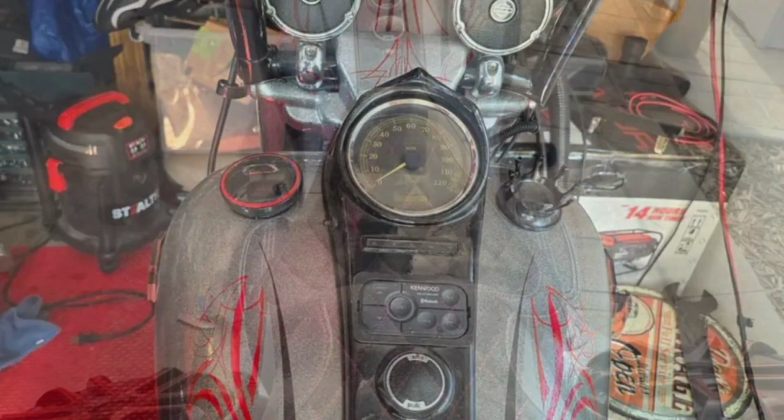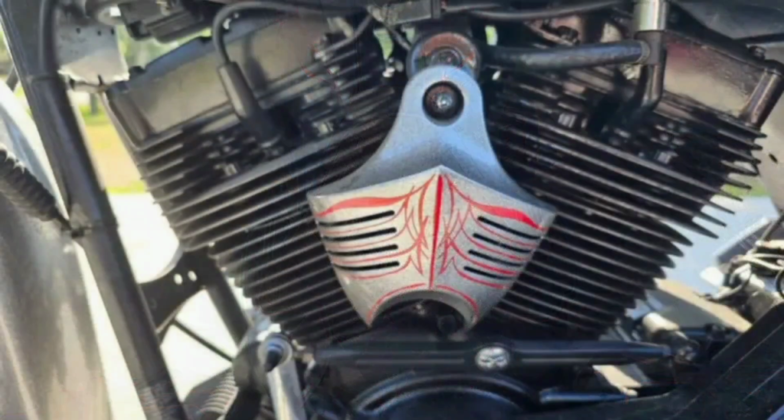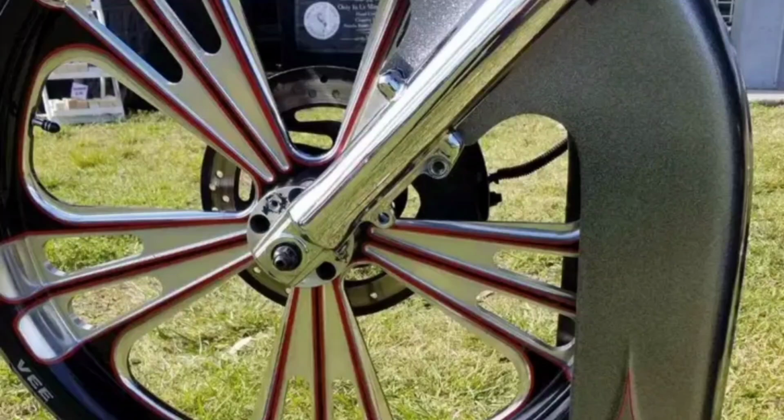I really don't. I think his price is a little on the higher side, but there's a lot of custom stuff done to this bike, and it's actually a good looking bike. But once again, it is a little bit older bike. I just don't know if it's quite worth 20. What do you guys think? Make sure you leave down in the comments.